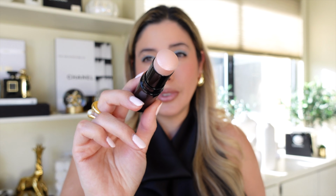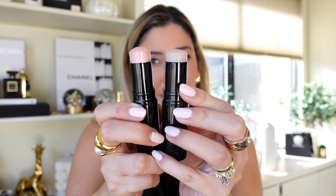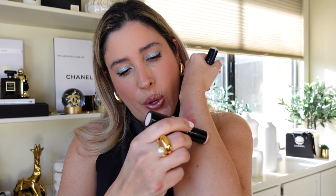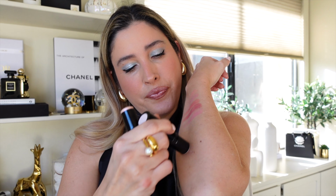Look at that. Very beautiful, very glowy. Let me just show it to you against transparent. Now, you can see, right? This one has some color and a little bit of this pearly effect. Mermaid Glow, and then transparent.